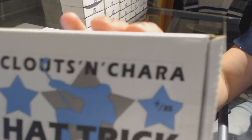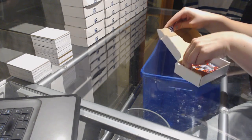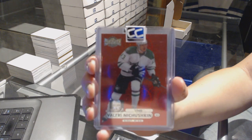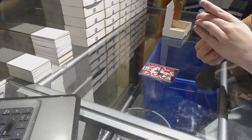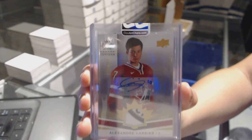Alrighty. That was yours, P123, box number three. On to box number four, which is for Breadman. We've got a PMG Red, numbered to 75, Valeri Nichushkin. We've got a Team Canada patch autograph, numbered to 199, Alexander Carrier.